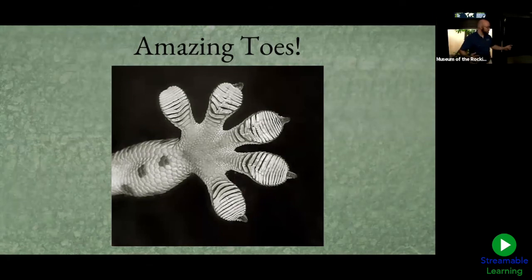Geckos don't have eyelids? Geckos do not quite have the same eyelids as other lizards do. They are capable of pulling their eyeballs back a little bit more, but they cannot fully blink. But they still have to keep their eyeballs nice and moist, and they're able to do that thanks to their specialized tongues that allow them to lick their own eyeballs. It's pretty gross.